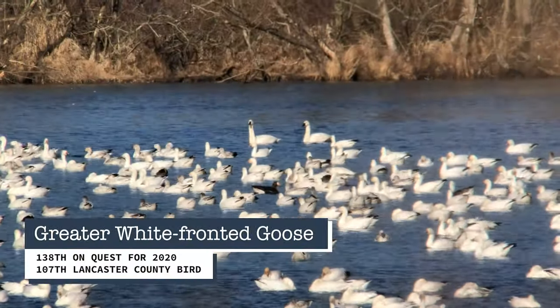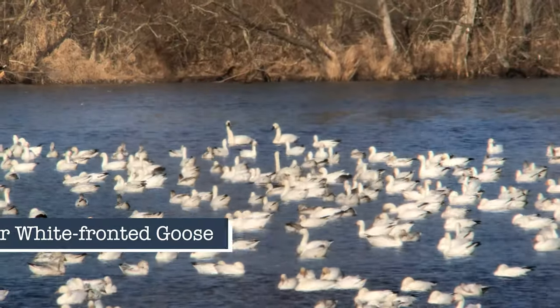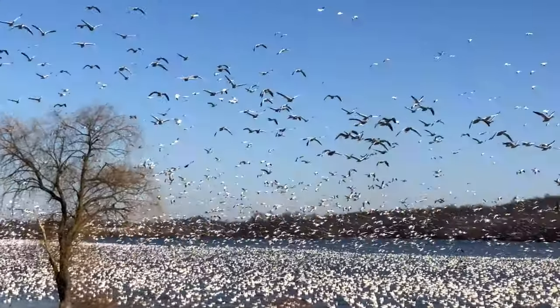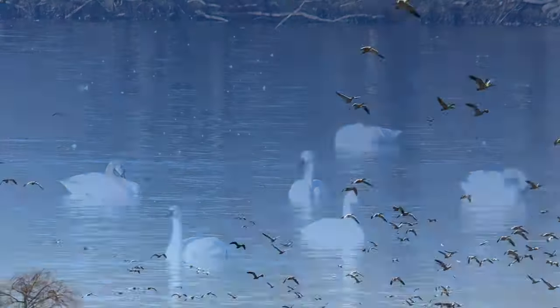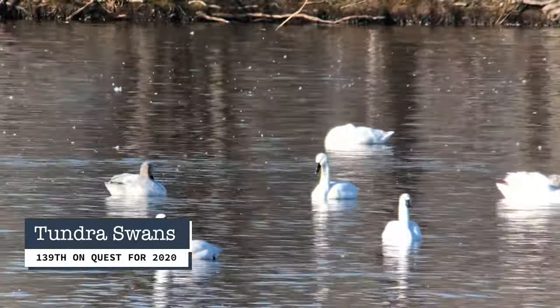Greater white-fronted goose, another expert find by Mr. Lancaster County among this mountain of snow geese here at Middle Creek. A whole group of tundra swans, a new bird for my quest for 2020.